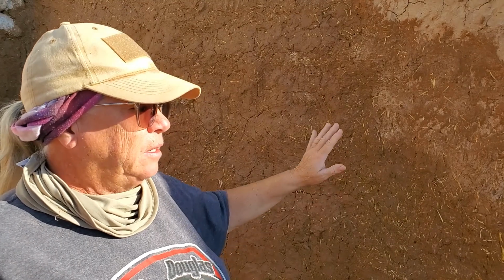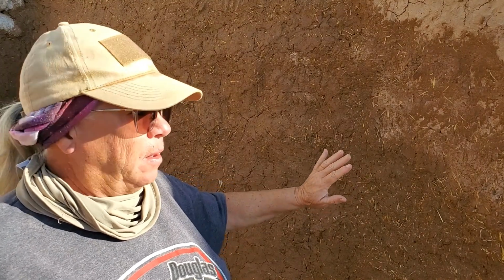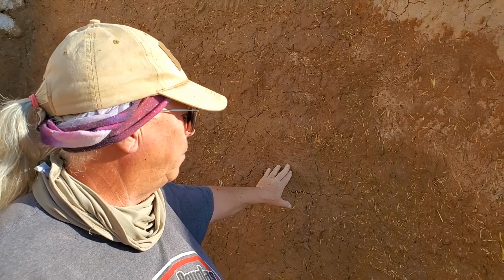I've tried using a little bit of a clay slip on some of the cracks, and it's holding just fine, and it covers them beautifully. So I'm not too worried about the cracks. I'm hoping that that's the case when we get to our finished plaster.